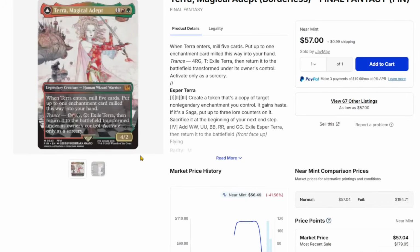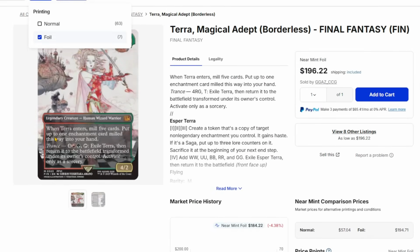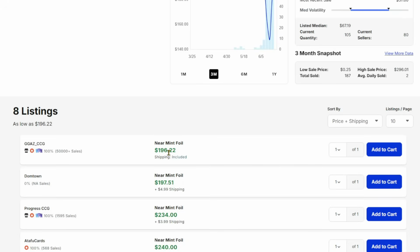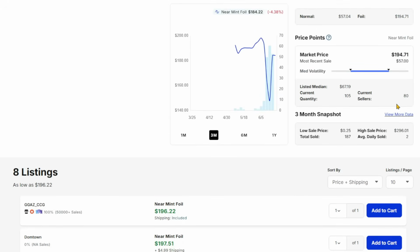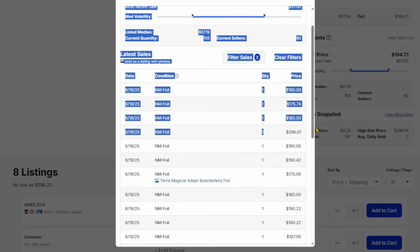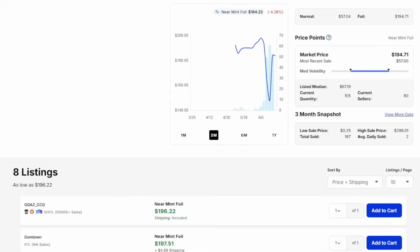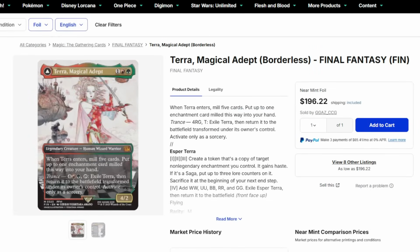Whoo, are these cards going wild? $57 for Terra. She's been fairly expensive, I think, regardless, just because she's really good. But the foils are almost 200. It goes to 230 pretty quickly. If we look at the sales data, I mean, foils are selling all day. One sold at 296. I don't know what happened there. Maybe there's a TCG Direct somebody grabbed. But they're selling all day long for a very popular card.